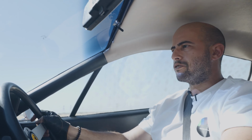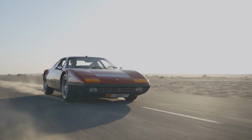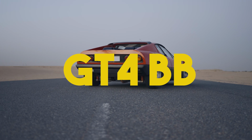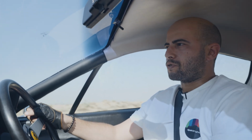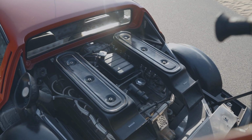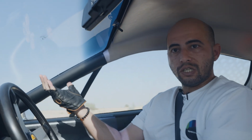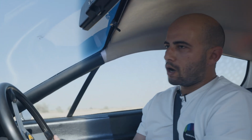This is a special one. This is the rarest car I've done so far. This is the 1974 Ferrari 365 GT4 BB. Now, why 365? Well, 365 cubic centimeters per cylinder, so that's 4.4 liters. GT because it is a GT car, it's a road car. 4 because it's a 4-cam. I love the 70s. And BB, well, that's an interesting one, I think.